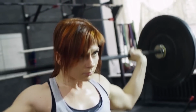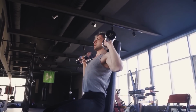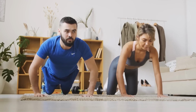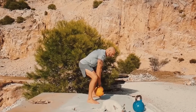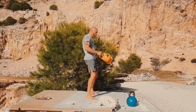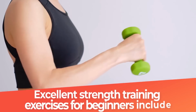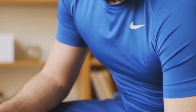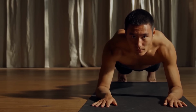So what does this mean? Building your muscles can be done in a variety of ways, from using resistance bands, to doing bench presses with dumbbells, to just using your own body weight with a few sets of push-ups. Kettlebells can allow you to perform a variety of strength training routines that will build muscles in your upper and lower body. Excellent strength training exercises for beginners include bicep curls, jumping rope, and even simply doing the plank.